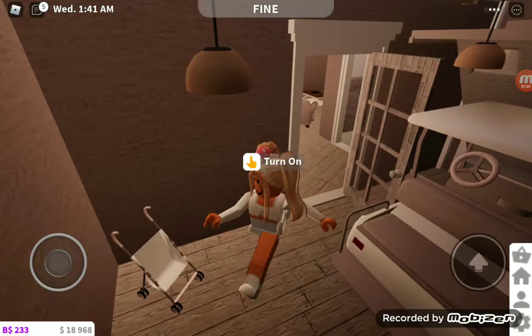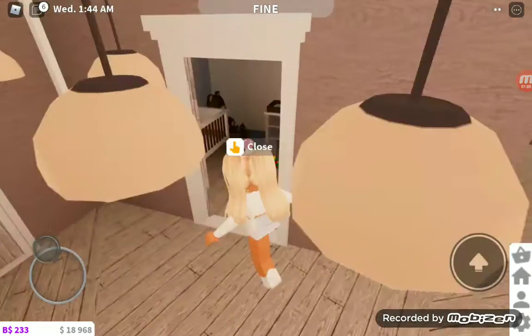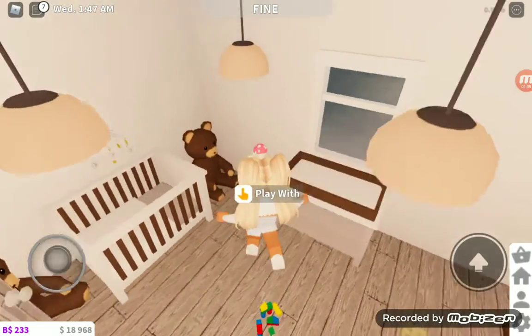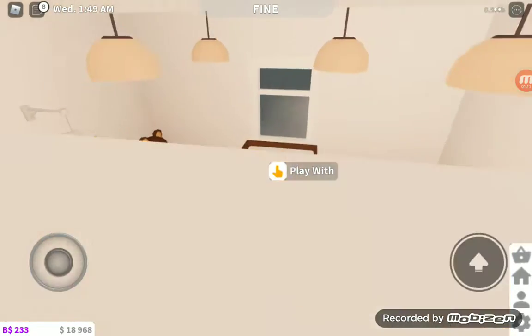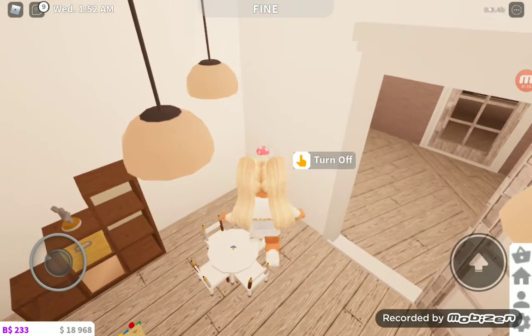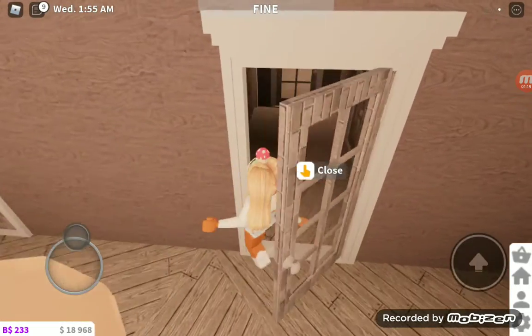No, I don't want to use my car. That was weird. And this is the baby room. It's a little window here. And yeah, that's the baby room. It's a bit small, but you know, if you have somewhere to sleep, then that's good.